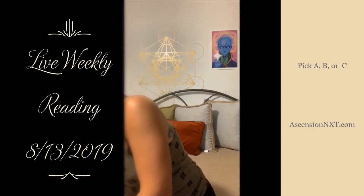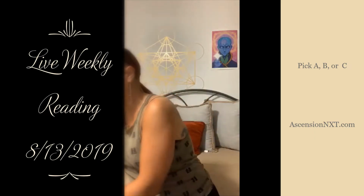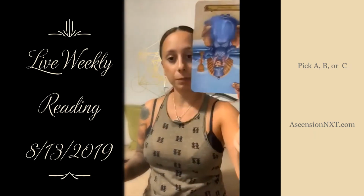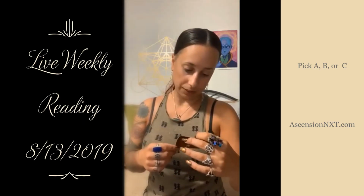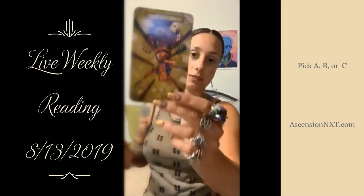Alright, I'm gonna stop shuffling now. I feel like the Queen of Cups came out the last time. But these both came out upside down. Alright, so we got these two cards. We have the Queen of Cups upside down. And then we have the Seven of Wands upside down as well.